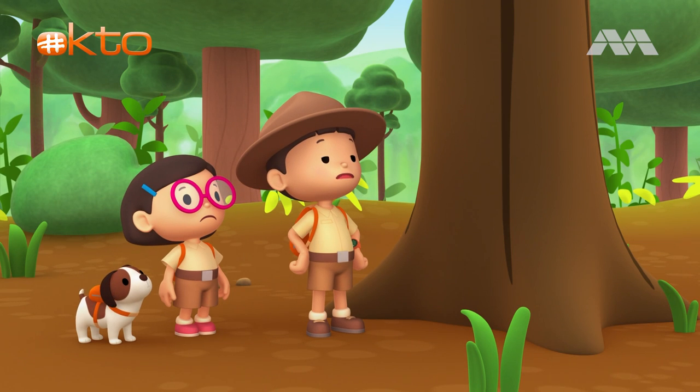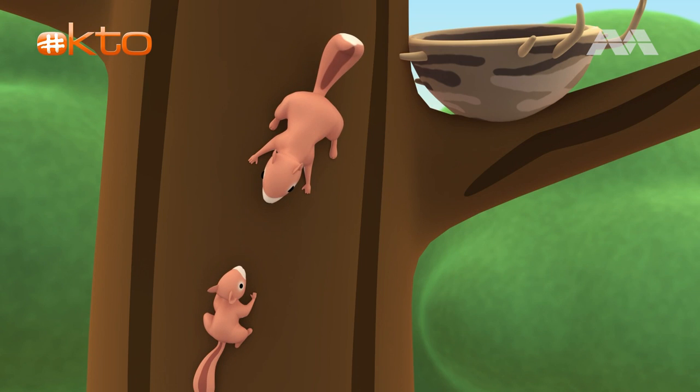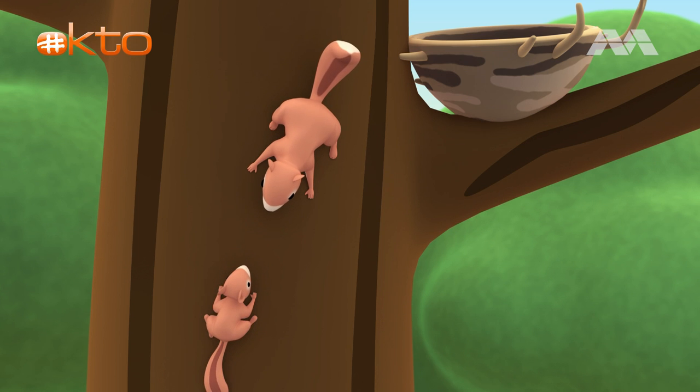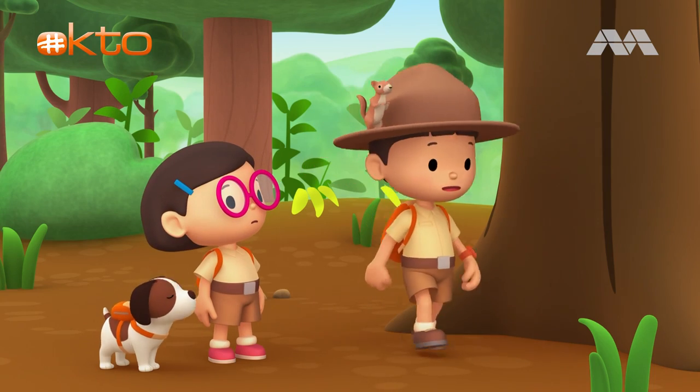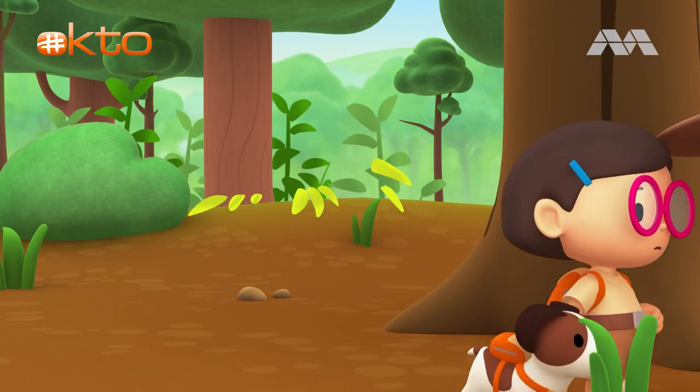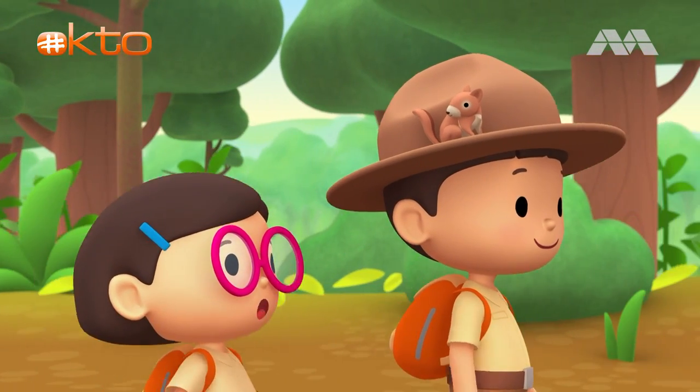It doesn't seem very friendly. It's flicking its tail and chittering very loudly. It's trying to scare us away. This nest must belong to that squirrel. I guess we should keep looking. Don't worry, little friend. We'll make sure we find your home.